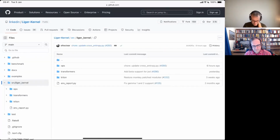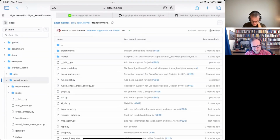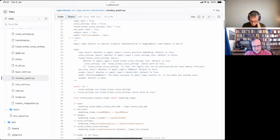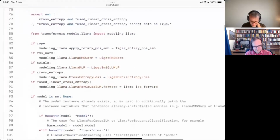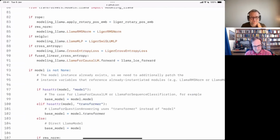Where is the monkey patching for transformers here? Okay, and so monkey patch is fairly modularized. You can see here, it's a bit small, but I'm importing modeling Llama, and then I'm getting into the things, and conveniently, Liger's SwiGLU MLP is exactly what is needed to fit into Llama MLP. But in general, this operation will be very easy, right?